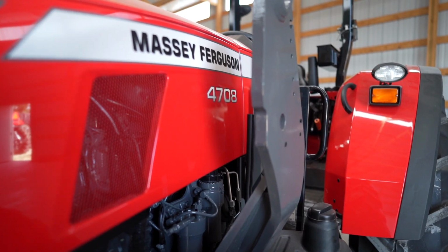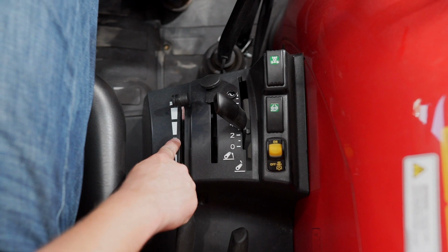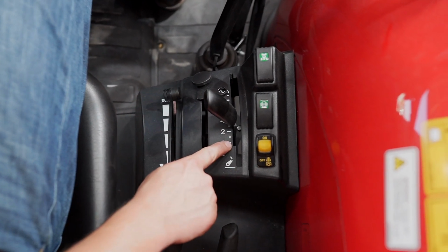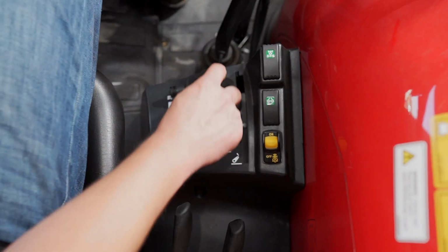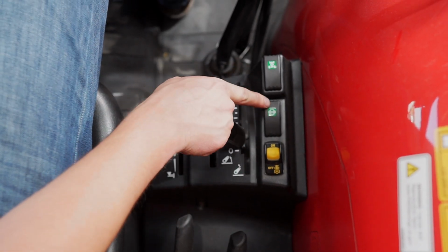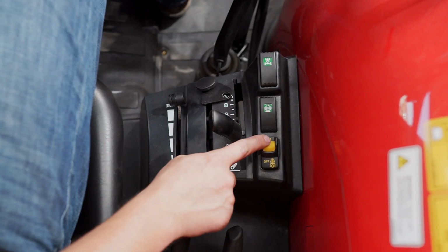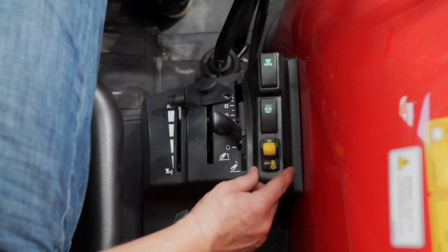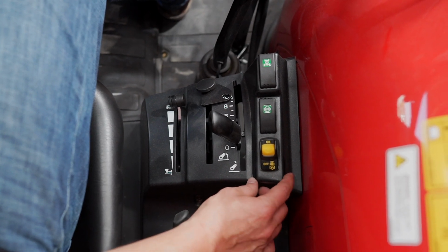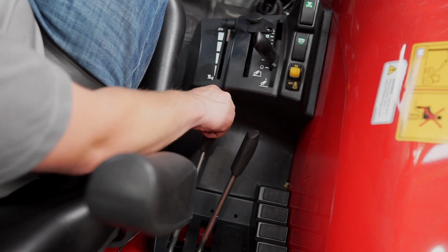Now let me show you the right-hand control panel on the 4700 Global Series. Here we have our draft control. Here we have our 3-point position control. Next we have our 4-wheel drive switch, our differential switch, and our PTO on and off. If we push it forward, it's on. If we go to the middle position, it's off. And if we rock it all the way back, the brake is applied. Here we have our 2 rear remote controls.